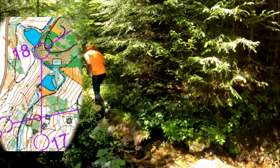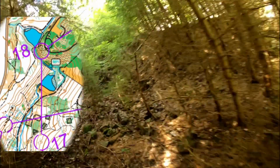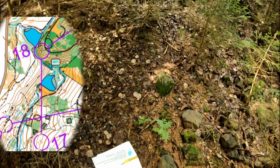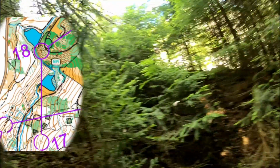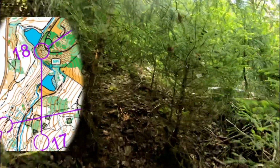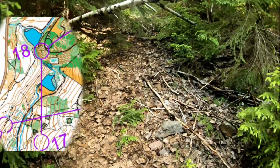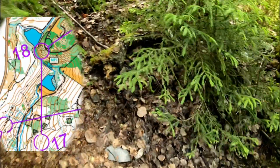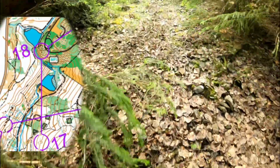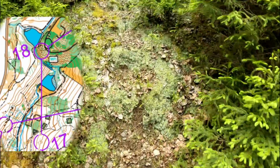There was control number 4 where I got lost, and then I think it was control number 12 and 13 where I got a little bit lost, and then control 16 where I got lost. Those were costly, and also the route choice to control 9 could have been better. So overall, I don't know how much I lost. I think the best did it in 73 minutes, and I did it in 88 minutes.